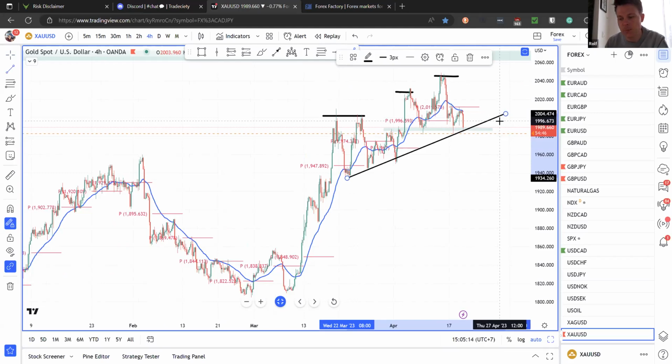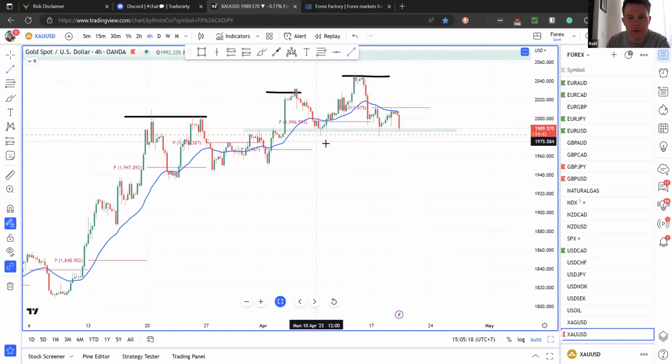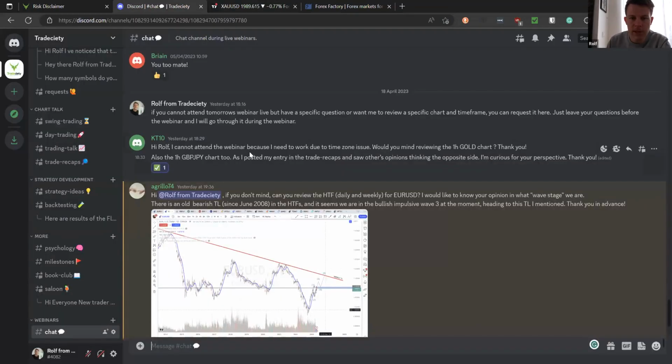The trend line is not super accurate. I don't think the trend line adds a lot of value here because we have a nice horizontal level overall, so we don't need a trend line. Hope that helped.